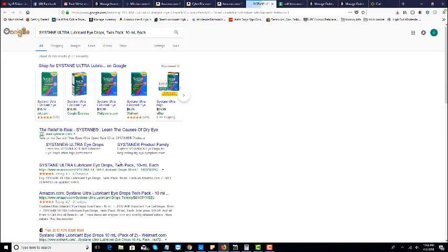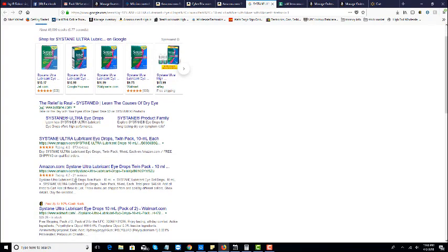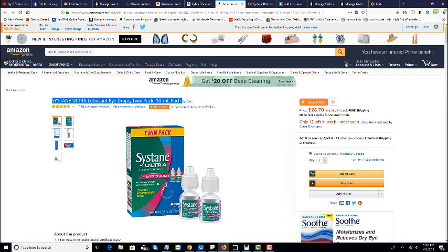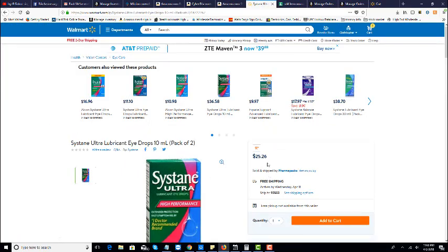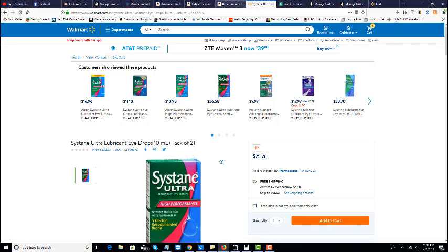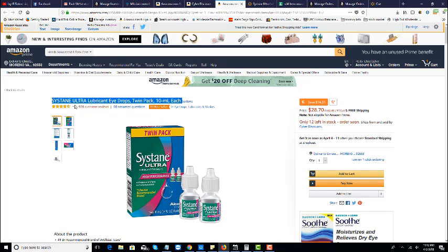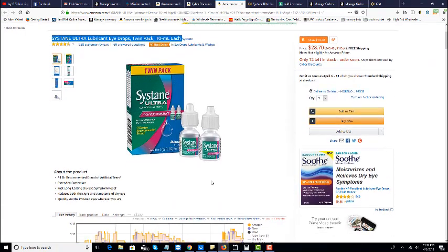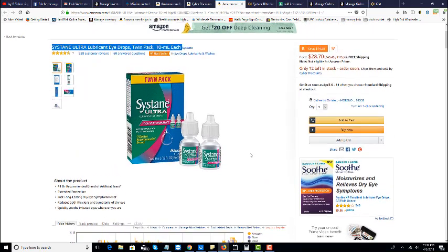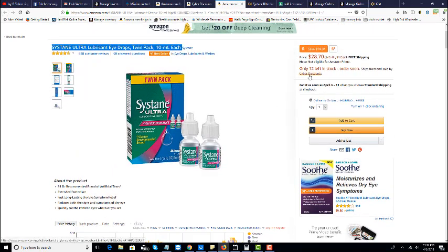Search na to. So Walmart yapon siya. Pack of 2, tama ba? Pack of 2 sustain, pack of 2. Uh-oh. Nope. 25.26. Sustain, okay, tanaw na to. Amazon price is 28.70 na Amazon. As much as possible cyber discount. So, naashray, top left. This is cyber discount lang.